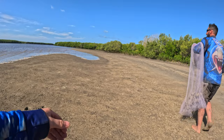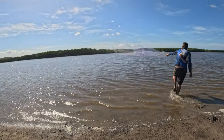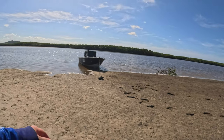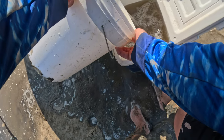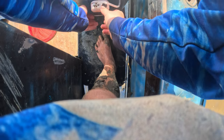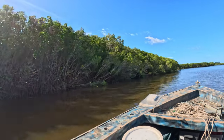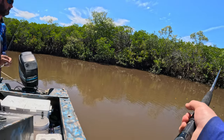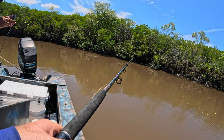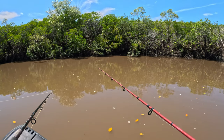Just going to get a bit more mullet and bait. Just moved to another spot. See if we can get anything. There's something playing with the line here.